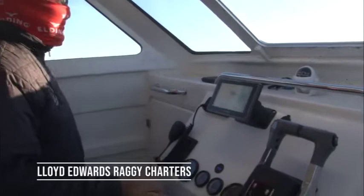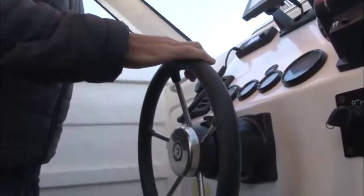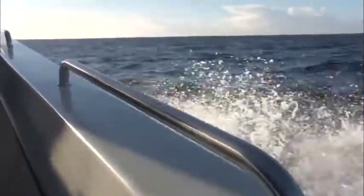Guys, there's great excitement here today as we head off into the bay with Raggy Charters, hoping to find some sharks so that we can do some shark cage diving. But let's go and see what this beautiful, amazing bay of ours has to offer.